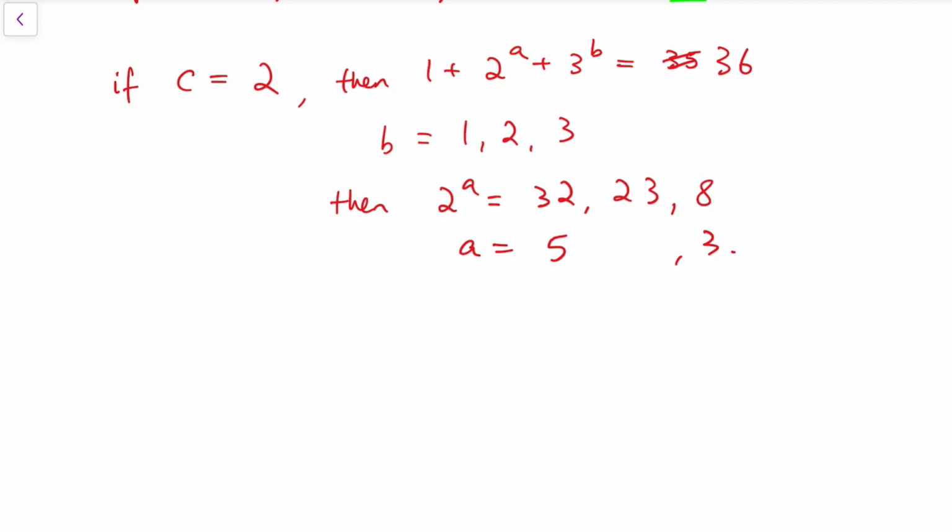From this we know we have two sets of solutions, 5, 1, 2, and also 3, 3, and 2. So that's what happens when c equals 2.